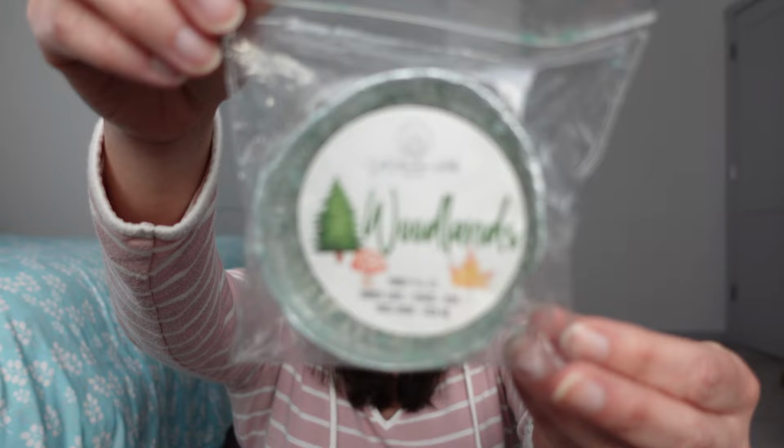Then from Salt Mountain Melts, I warmed 2 soufflés. This one is Woodlands. This is Crunchy Leaves, Flowers, Clove, Forest Woods, and Fresh Air. And this was poured September of last year. This was a really nice, fresh scent. I know that maybe the notes of crunchy leaves or clove might give it a fall-like feel or scent, but actually I don't think so.